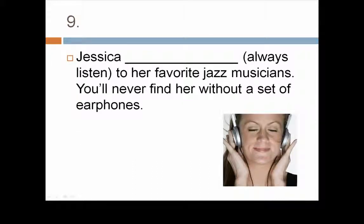Nine. Answer: Jessica is always listening to her favorite jazz musicians. You'll never find her without a set of earphones. This is an example of a present habit or custom, and it's done with such high frequency we know it's part of her character. She's always doing this.